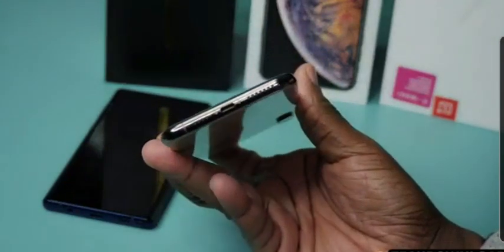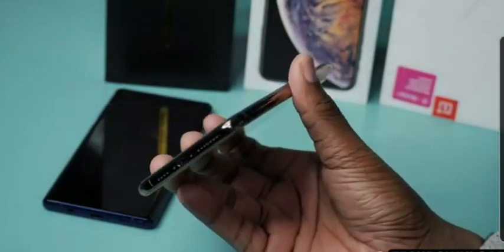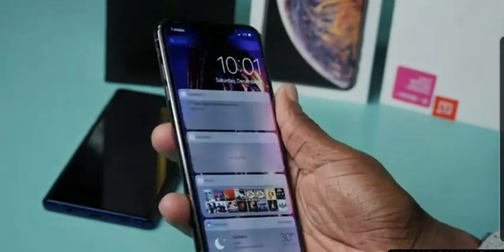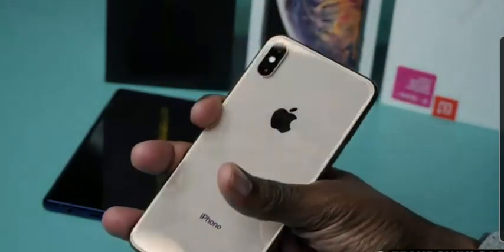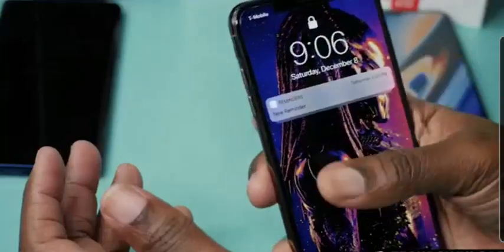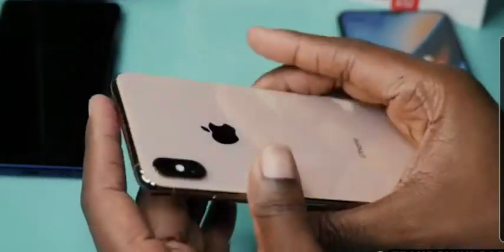So I think anybody that's going into the big phone market kind of knows what they're expecting, so they're not going to be put off too much by an ounce here or an ounce there of these phones. So it's not heavy at all, feels really premium in your hands. I think Apple did a great job with that design.